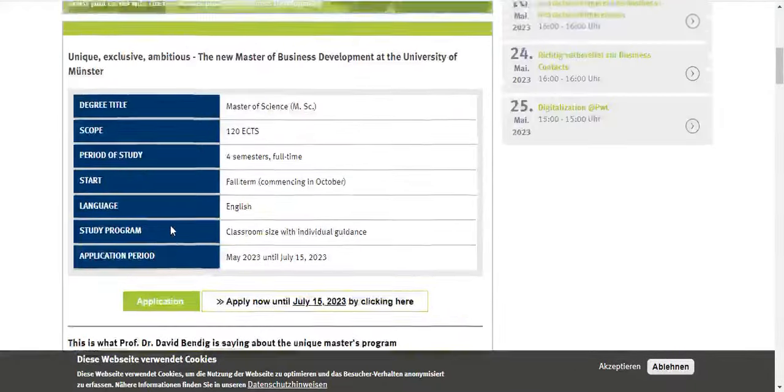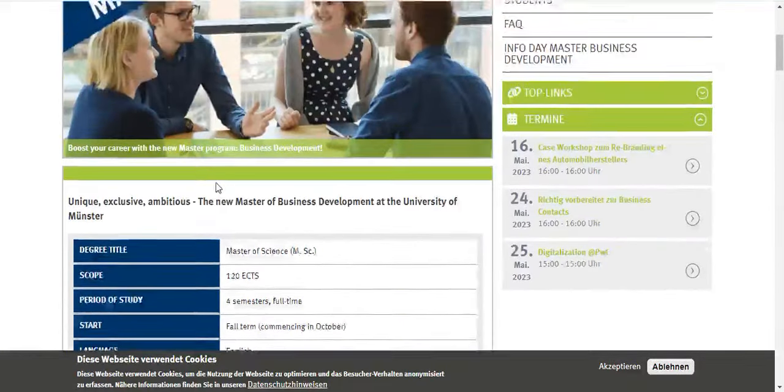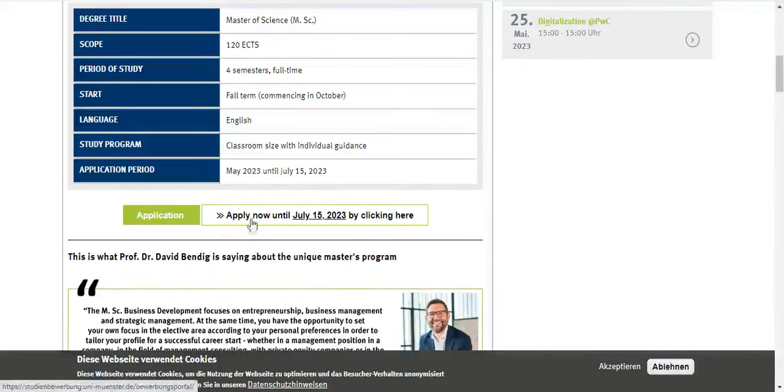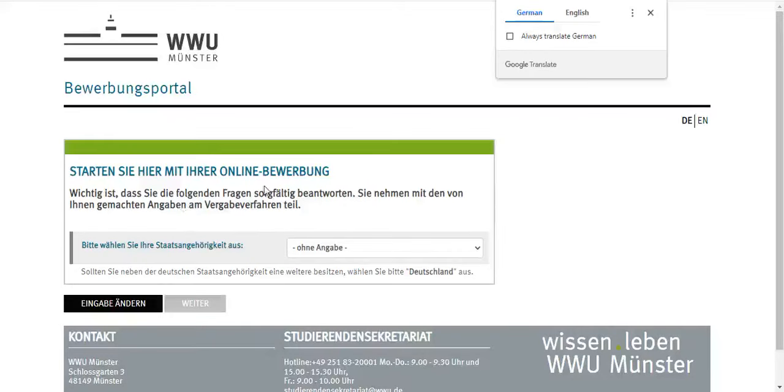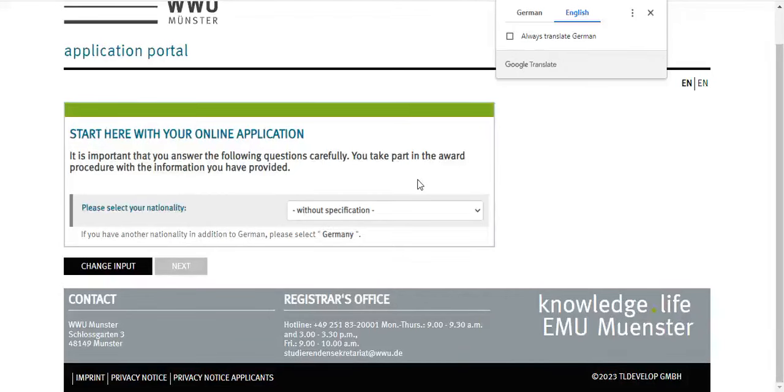Okay, so now let's try to apply to a course. I'll choose this Business Development. You can see application, apply now until that date. I'll click on any of them. The application, I'll click on here. When I said it earlier, I told you that it's good for you to prefer Google Chrome because it will auto translate the language from German to English for you.